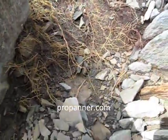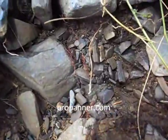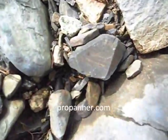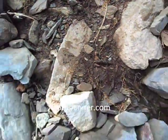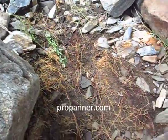See all the roots? And if you look real close, look here. See all the heavies? They're everywhere. Look at that. Just piles of them. So I'm sure it was moving gold. So I'm going to see what I can find in here.